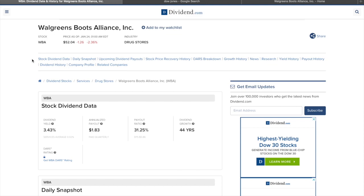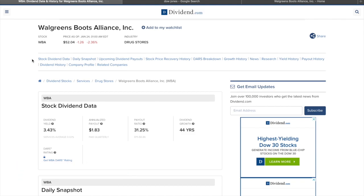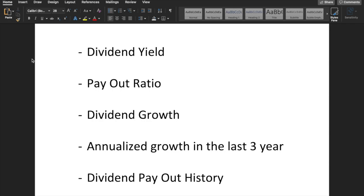And in the long run, when I am going to be investing for 10, 20 years, hopefully when they keep on increasing this payout ratio, then the annualized payout is going to be at $2, $3, $4. You see what I'm saying? So you want to have a low starting out payout ratio. Third thing I like to see is the dividend growth.